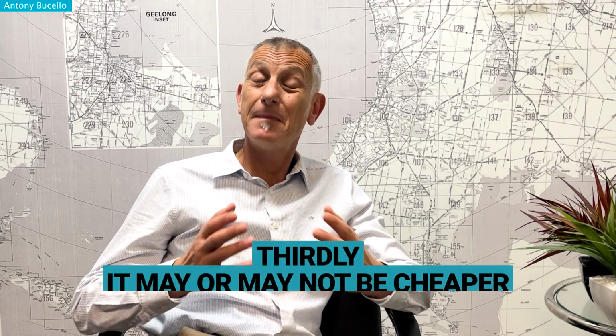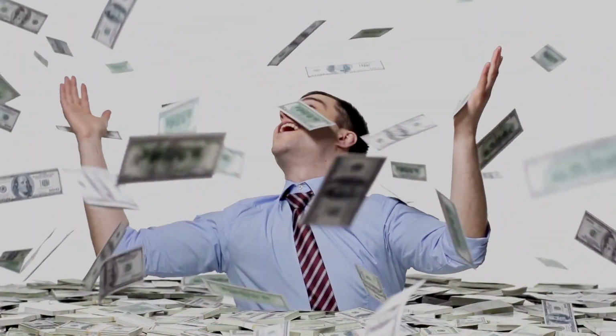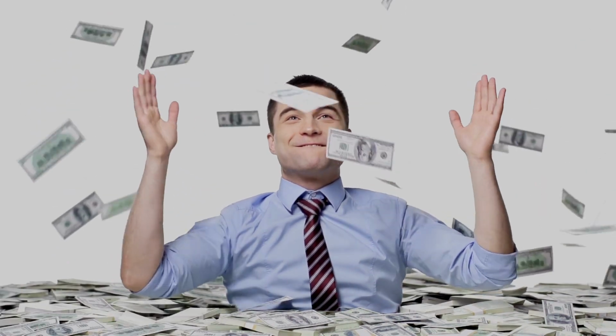Thirdly, it may or may not be cheaper to buy an off-market property. A vendor's advertising costs may have been reduced or even eliminated by selling the property off-market. However, generally that doesn't mean massive discounts off their asking prices. Vendors often can have unrealistic expectations about the value of their property, and can sometimes be one of the reasons why the property is not being publicly advertised.